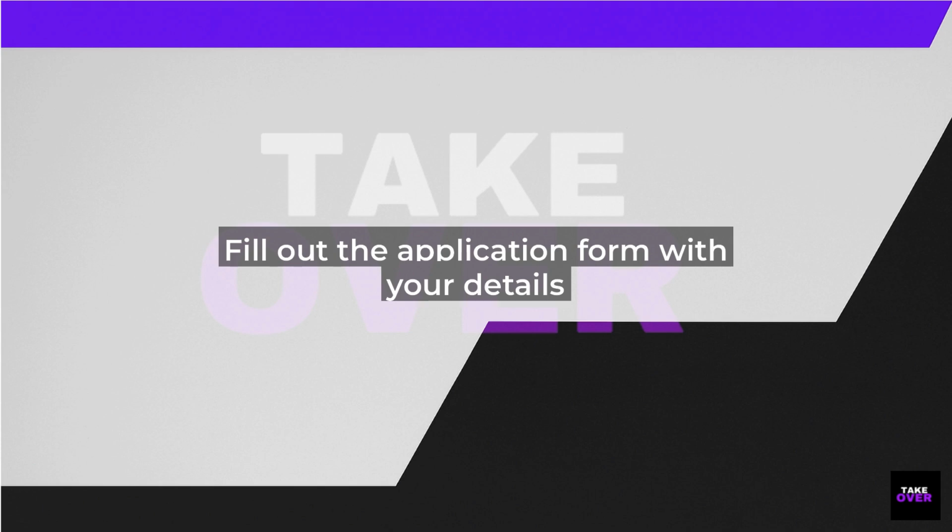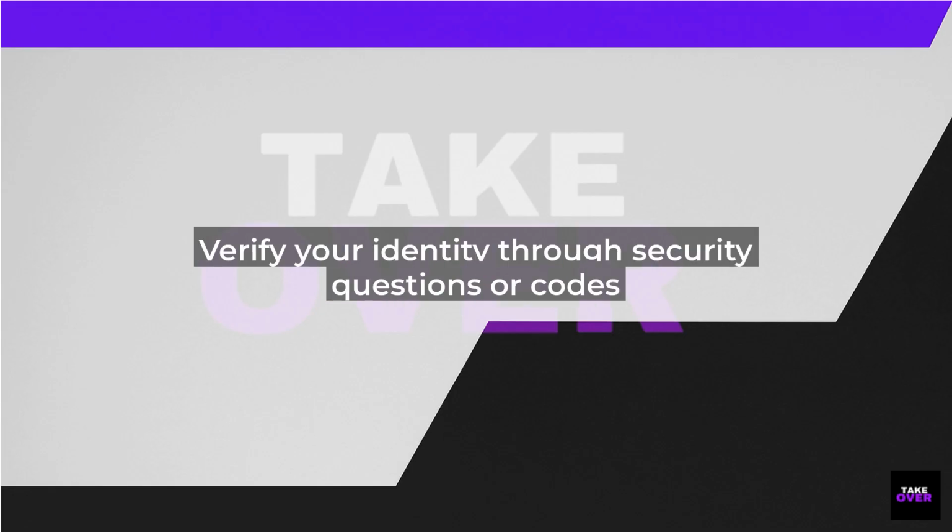Now, choose your application method. The easiest way is online. Visit wellsfargo.com and click on Open an Account. You'll fill out a simple form with your personal details. If you prefer, you can use the mobile app for a seamless experience or visit a local branch for in-person help.